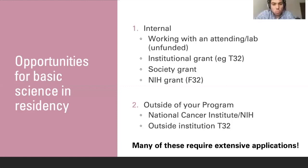Just to get an institutional grant sometimes. If you want to apply for a society grant, it's a very similar thing, but you're applying through the Association of Academic Surgery or the American College of Surgeons or the University Surgeons. So all of the surgical societies have grants that they can give to fellows. And by fellows, I mean a research fellow. So you would be a resident. They would be giving you a grant for a fellowship to do research.